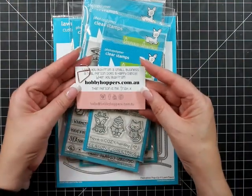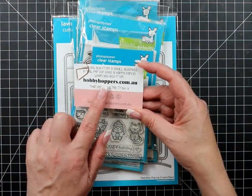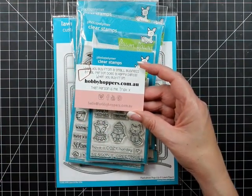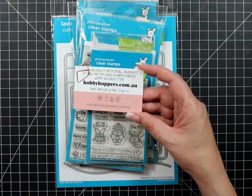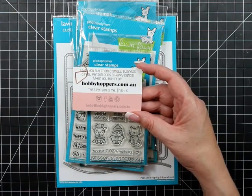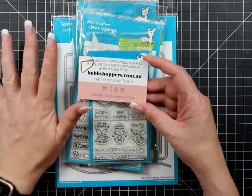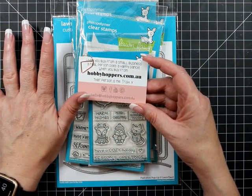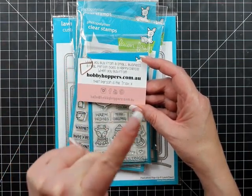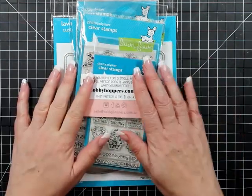So again, for my Australian friends, that's her website. And she's in Moorabbin here. There's a PO box. I could show you a PO box, but she's here in Moorabbin, so it's only the Melbourne people that are going to know it. But Hobby Hoppers, over $100 I think is free shipping, but it's all explained over on the website. I think it's 100. Anyway, that's it.